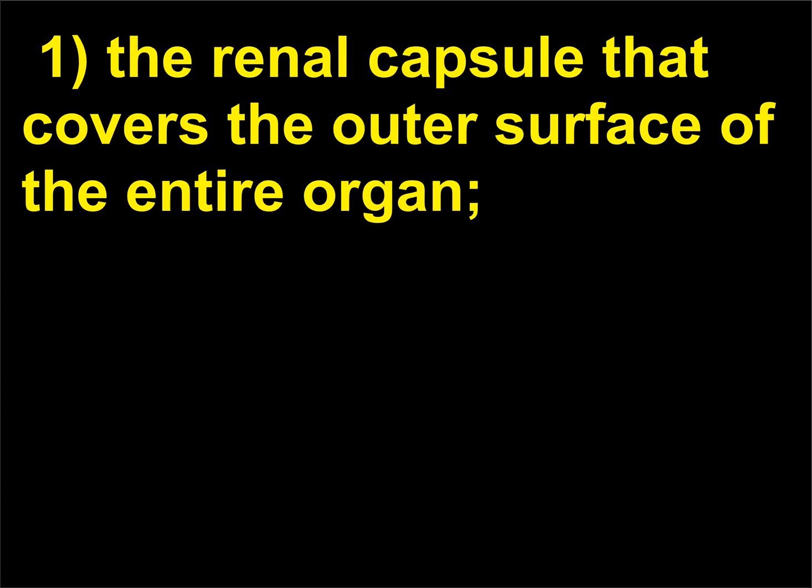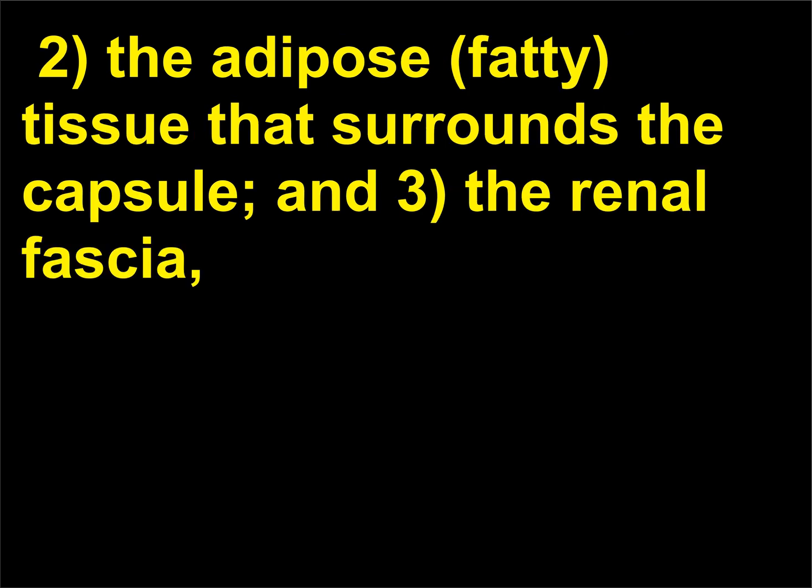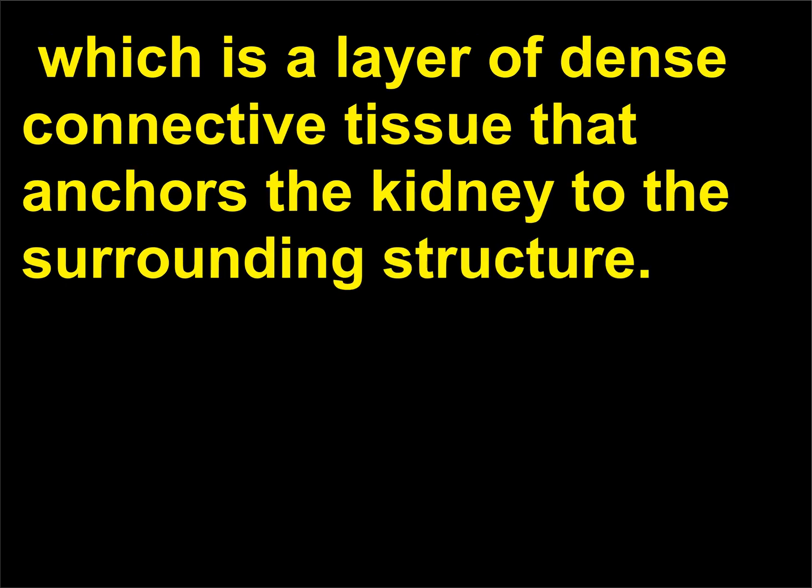1. The renal capsule that covers the outer surface of the entire organ. 2. The adipose, fatty, tissue that surrounds the capsule, and 3. The renal fascia, which is a layer of dense connective tissue that anchors the kidney to the surrounding structure.